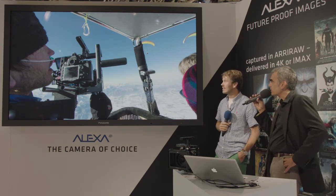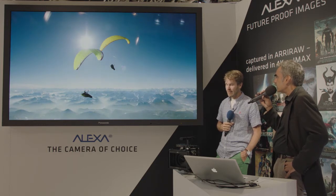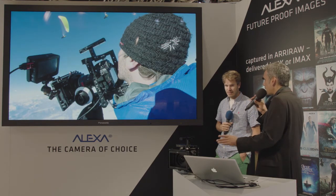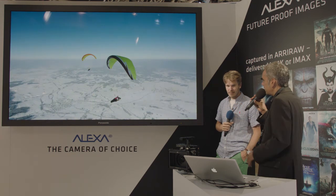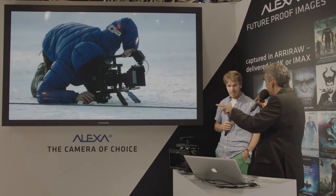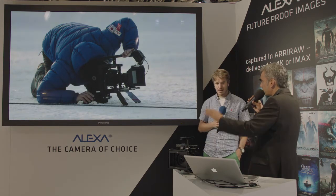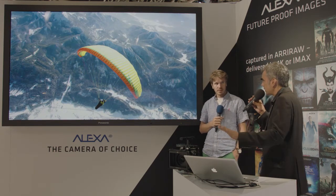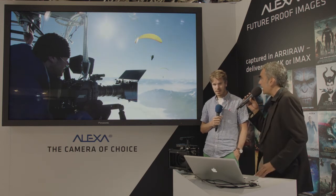So let's see other stills from your work and from this project. Normally you go in with DSLRs, and you also had the Alexa M in this project. I think later on we will see that you also used the Alexa for a shoot from the tripod. Here you can see the same configuration you have in your hand for shooting outside of the balloon or outside of the paraglider. Here you see the Alexa M.